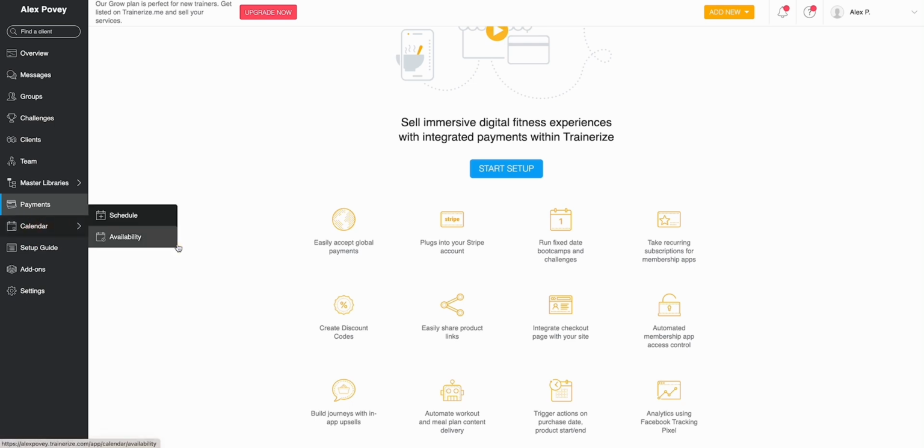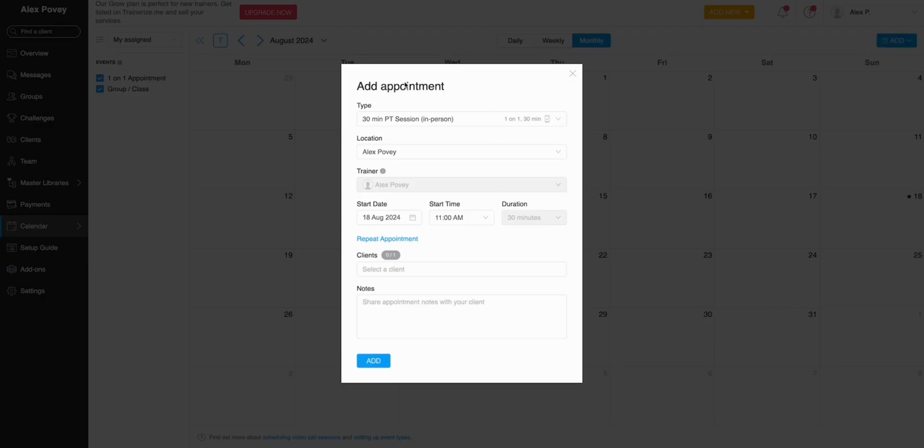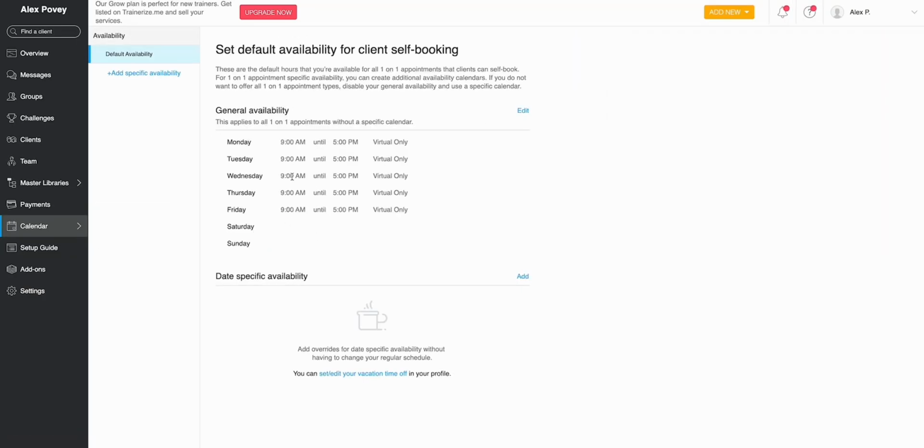Now we're going to dive into the calendar, and essentially this is where you're going to be able to see your schedule, and you may want to add appointments here with a client. So you'd click here and you can essentially add an appointment with a client, and then that's going to appear in your calendar and their calendar. And equally, if you set your availability, you can allow clients to select one-to-one time with you, or even if you wanted to pre-book their check-in windows, you can do that so it shows up in your client calendars, which is a really nice feature too.